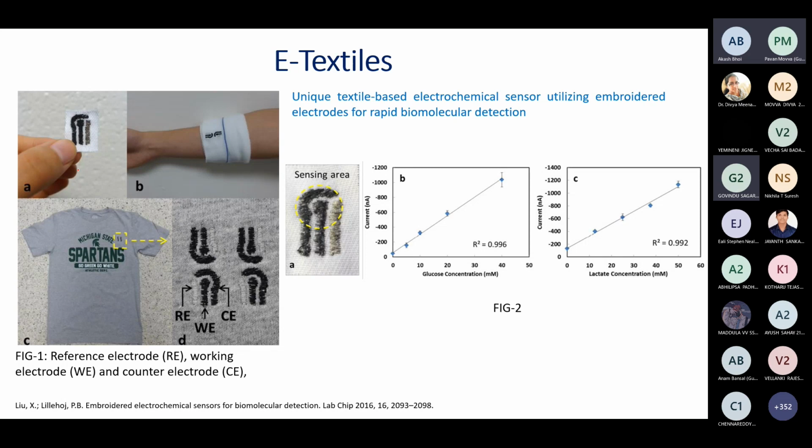So as you can see in the images also, these are the sensing areas. It can look like a design, but basically the sensors are mounted on it, and they are meant to be some sort of electrochemical sensor which will get information from your body. And for this wearable sensing application, the sensor could be integrated with miniature sensing electronics on textile using conductive ink or thread, and the data could be transmitted wirelessly to peripheral devices.